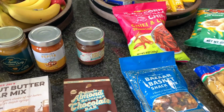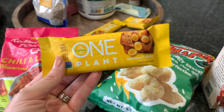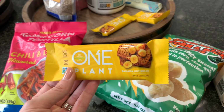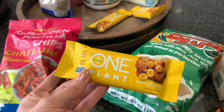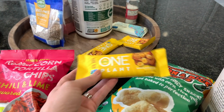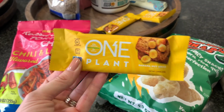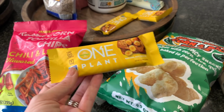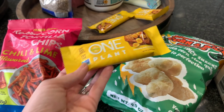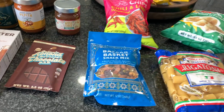But that was everything, my friends. Let me give you a quick little update, by the way. On my Target haul, I showed you guys I got these One plant protein bars. And I told you these were really good. The banana nut bread one. And I wasn't a big fan of the peanut butter one, but I was a fan of this one. And I had one the other day. That's why it comes in 4, and I'm missing one here. And you know what? I didn't like it as much. I don't know. I'm going to try another one soon. Maybe it was a fluke. Maybe I just wasn't really craving it when I thought I was. I'm kind of wondering if they changed it up on me. It was kind of disappointing. That one's kind of 50-50 for me now.